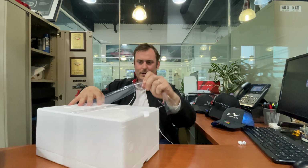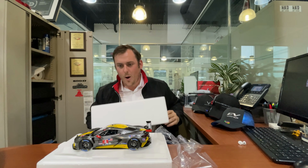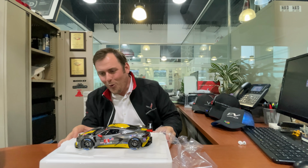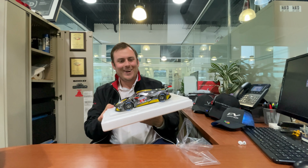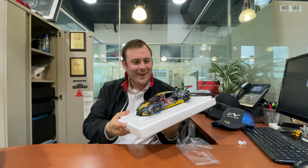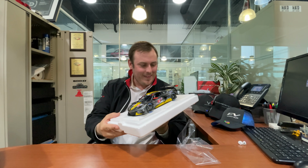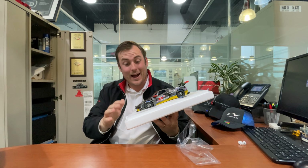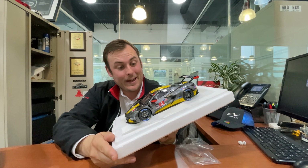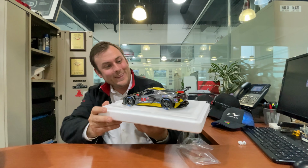Oh, holy wow, this is a C8R, and this has got the racing spec liveries in that color that looks very similar to what I think Hypersonic Gray is going to look like. Holy moly, this is so intricate.